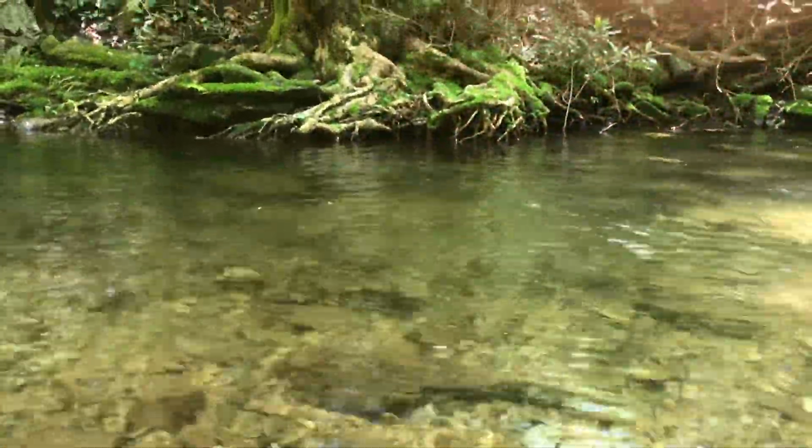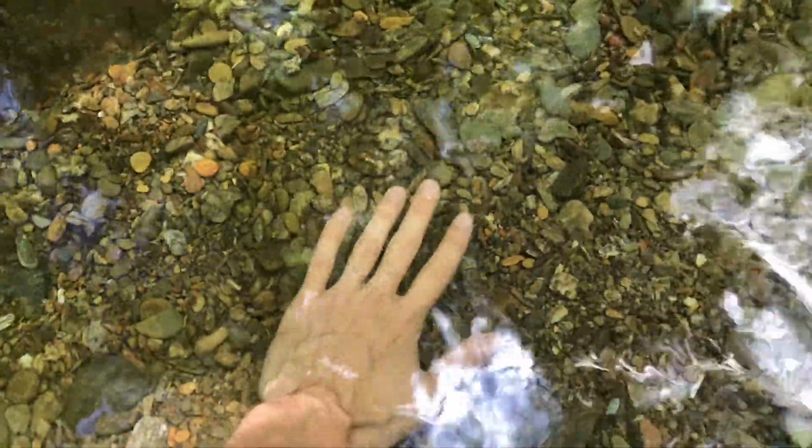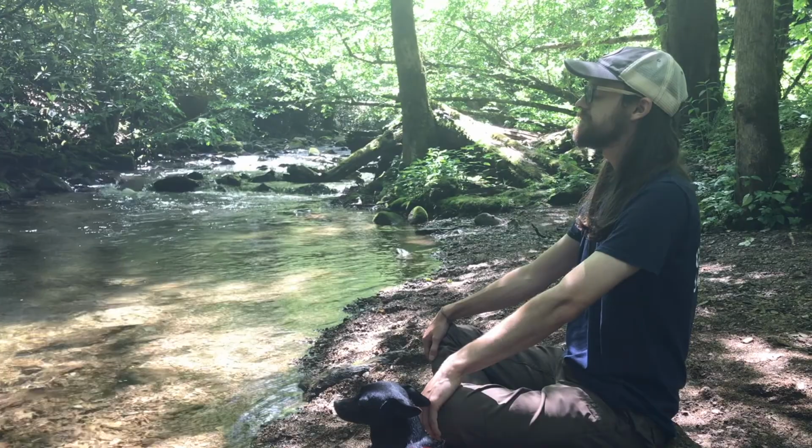I invite you to come out to Rocky Fork, or any other spot in nature, to sit, to listen, to watch the stream as it flows by you and the leaves that fall from the trees into the water, to listen to the birds in the trees and feel the sun streak through the leaves.